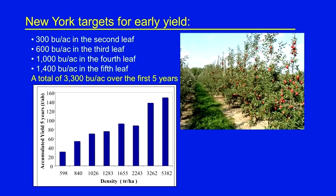So we've set for our growers some targets. And I would set the same goal for you. Try this system. Try doing everything exactly the way I said. Try an acre. See if you can make this happen. Now it's not so easy to do. These targets: 300 bushels in the 2nd leaf, 600 bushels in the 3rd leaf, 1,000 bushels the acre in the 4th leaf, 1,400 bushels the acre in the 5th leaf, add up to 3,300 bushels the acre.